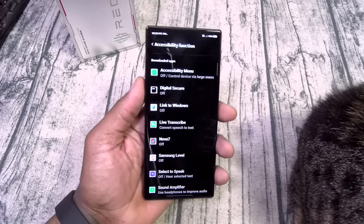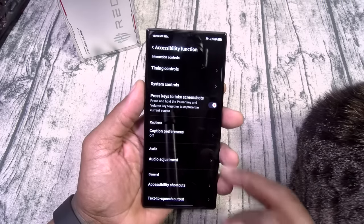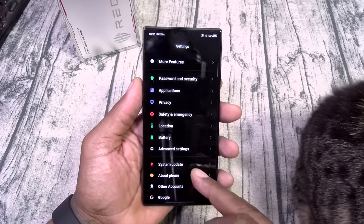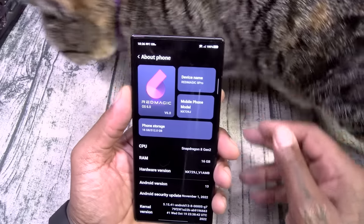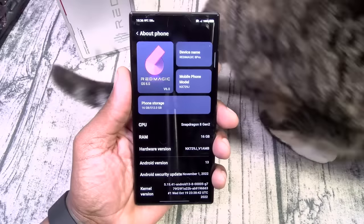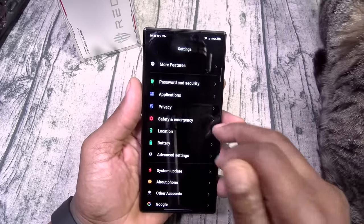Okay, accessibility. If you're hearing or visually impaired, all of the functions are on deck. Okay, exit out of that. System update, about phone. This is the big boy right here. Okay, 16 gigs of RAM with 512 gigs of storage. Ridiculous. Okay, and that's pretty much it.